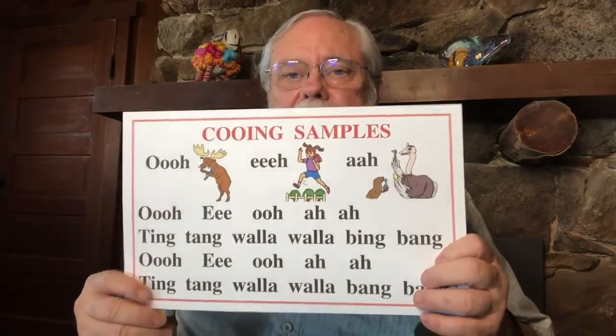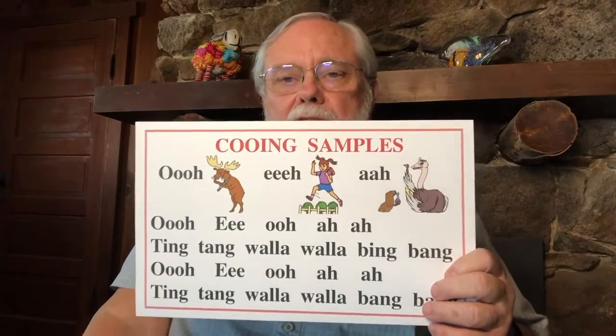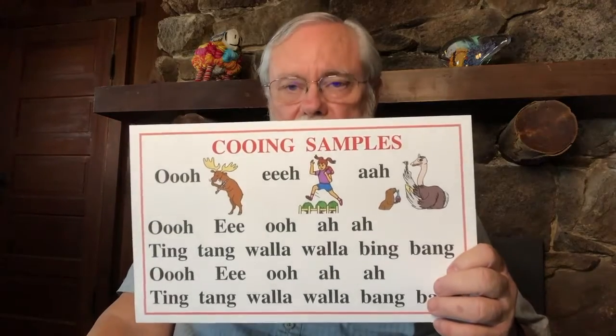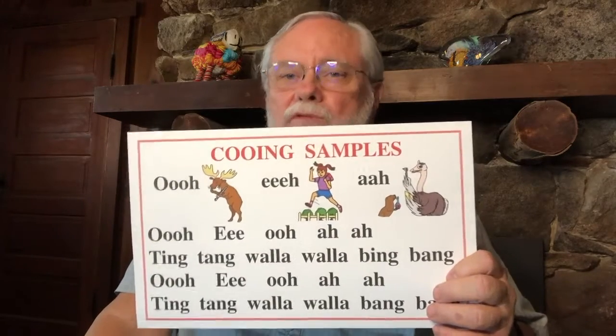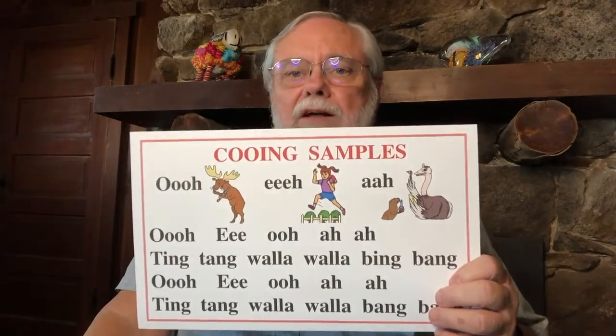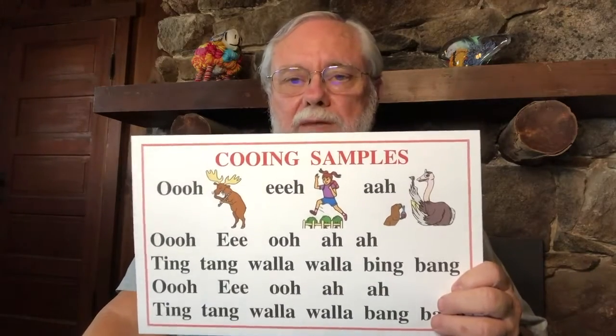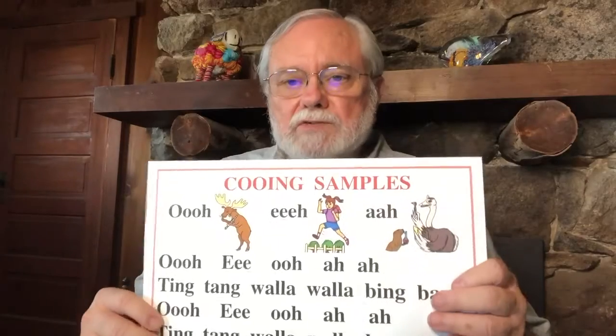As Patricia Kuhl traveled the world studying how babies learn their languages, she found that there are three vowel sounds that are included in all of the world's languages. And she labeled these super vowels, and she tells us that all over the world, these are the first three speech sounds that a baby will produce. The three sounds she discovered are oo, ee, and ah.